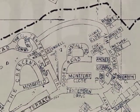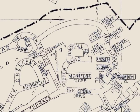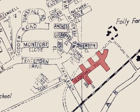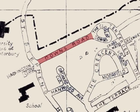In the late 1960s, the council developed Longmeadow Way, following the line of the old estate boundary to the rear of Downs Road, and the various cul-de-sacs leading from it, for example, Jesuit Close and Culpeper Close. In the 1970s, the Headcorn Drive area was developed, and the temporary prefabs of Downs Road were replaced by permanent homes.